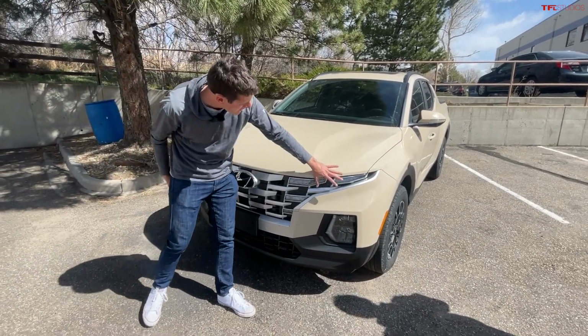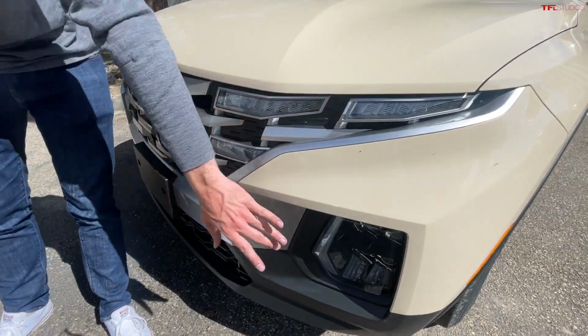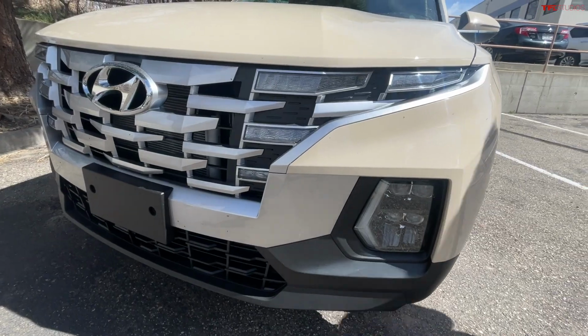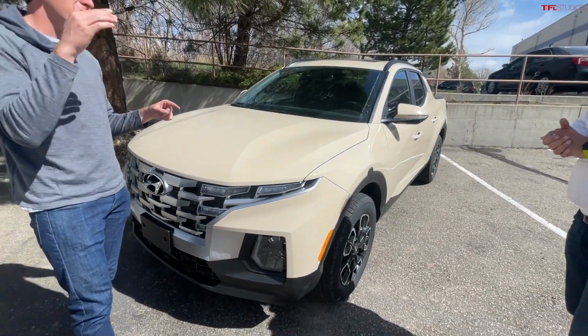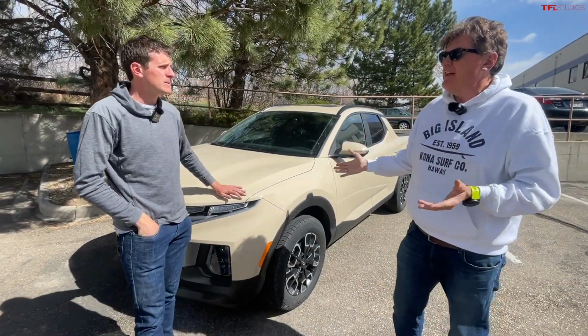I also love the styling. It's super funky. I love these integrated daytime running lights through the grille with the separate headlights down below. I really love this desert tan color. I think it looks truly fantastic. Now this is the second from the top trim. So it's like SC, SCL, SCL Premium, and then Limited. So we're looking at about a $35,000 vehicle.